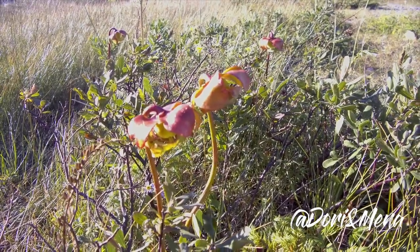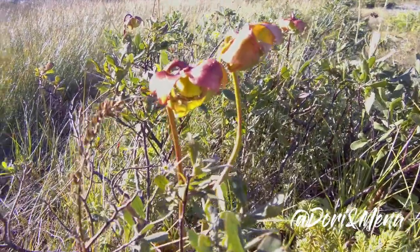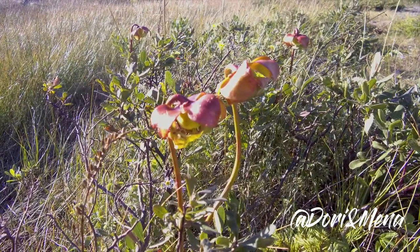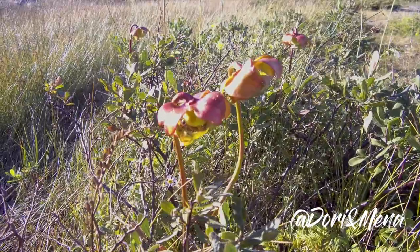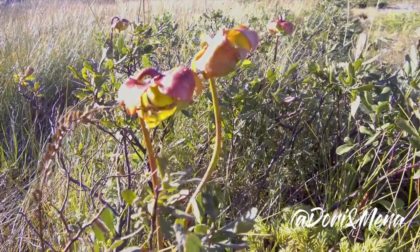Plant that is tall, five-petaled, reddish, purplish, nodding, flowering head. You know what you're looking for. It's the pitcher plant, the provincial flower of Newfoundland and Labrador. How appropriate that we have a carnivorous plant as our provincial flower.